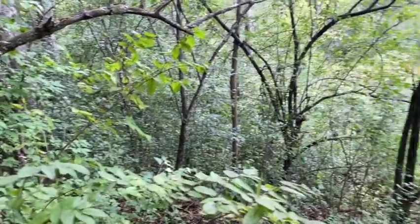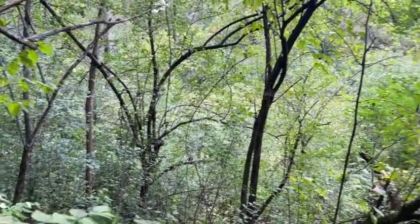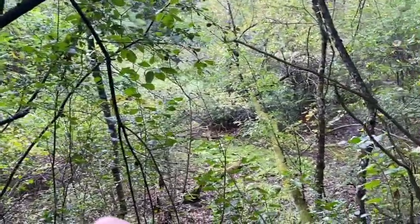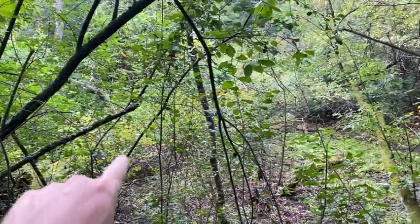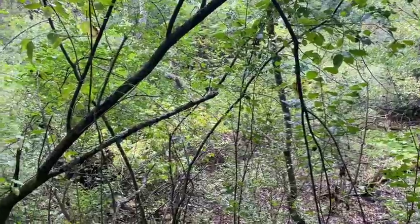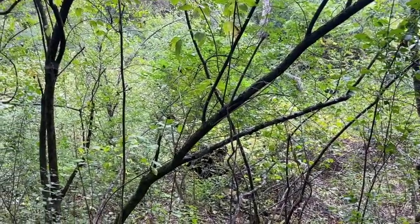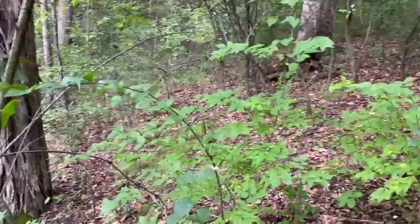This is really some thick stuff here. A lot of buckthorn. Creek bottom's right down here. There's a big blowdown right here that'll be funneling the deer one way or the other. I'm standing on a faint trail that heads out this way.